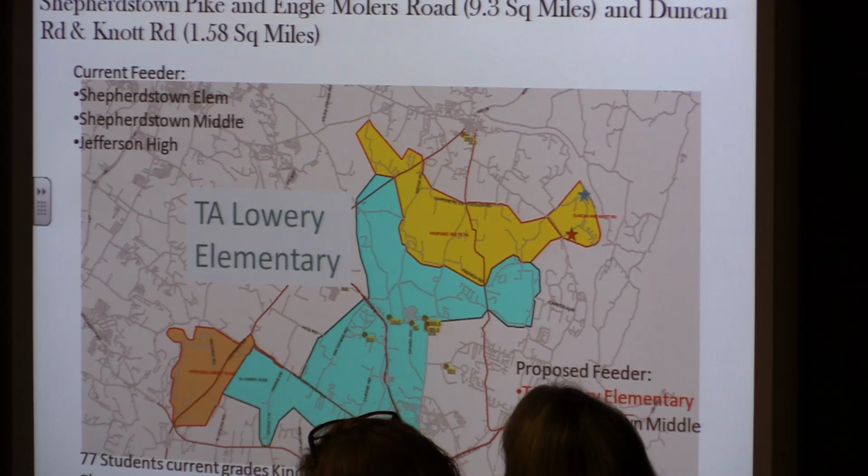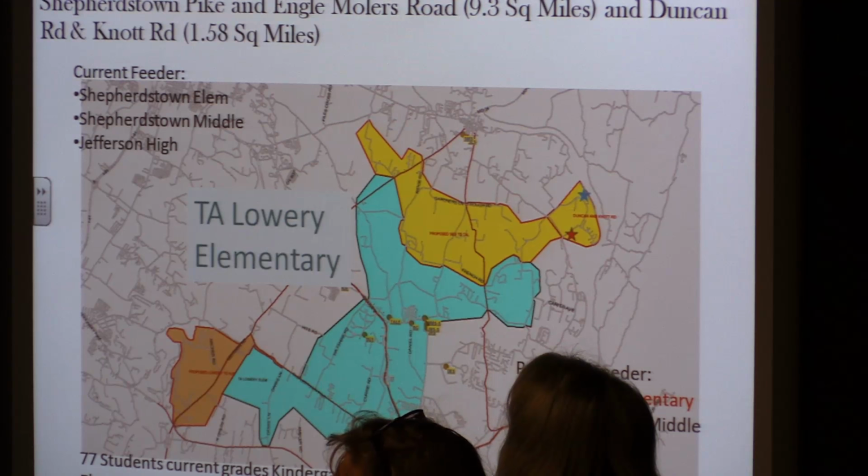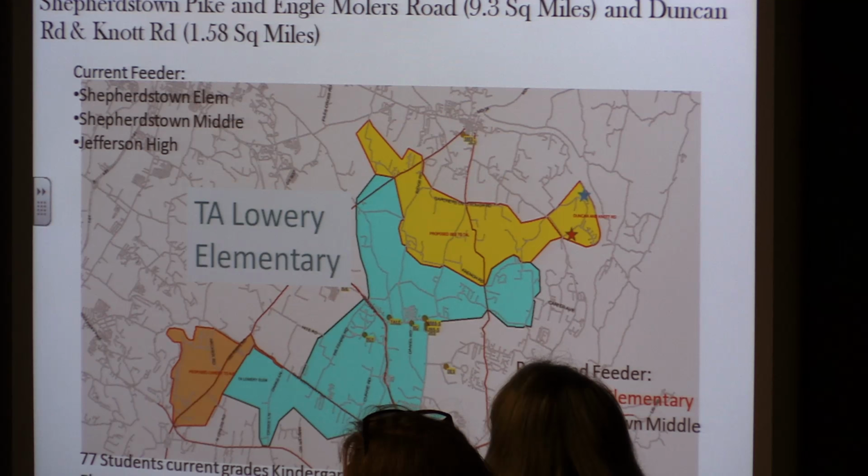We see it again, this time in bright yellow. The areas of Persimmon Lane, Whitmer Road, French Road, Gardner's Lane, Deerfield Village, parts of Ridge Road, Flowing Springs, Shepherdstown Pike, and Engle Mollers, and Duncan and Knott Road currently attend Shepherdstown Elementary, Shepherdstown Middle, and Jefferson High. The proposal: T.A. Lowry, Shepherdstown Middle, and Jefferson High.